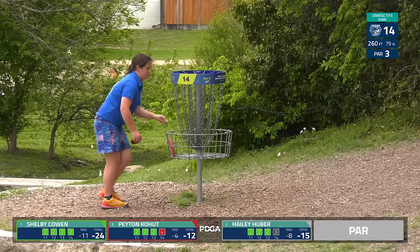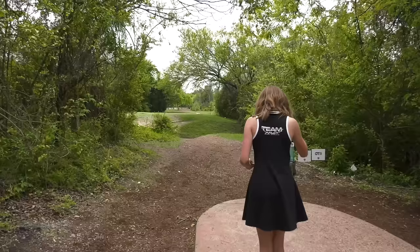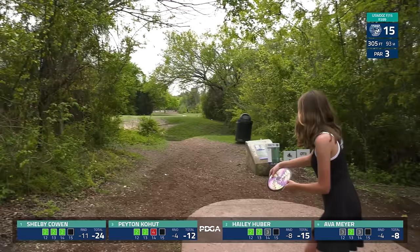Oh, hole 15, 305 feet, another longer hole here. Bit uphill, and man, look at this basket. Hit a growth spurt. Yeah, got a few extra feet on the basket as well as the hole. First hole over 300 feet. Bit uphill with kind of a low ceiling.